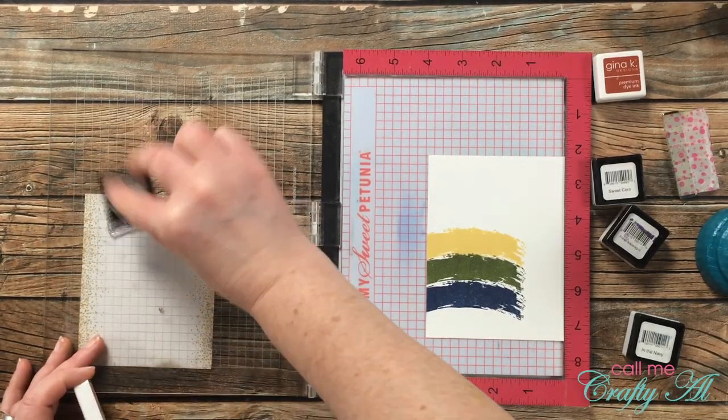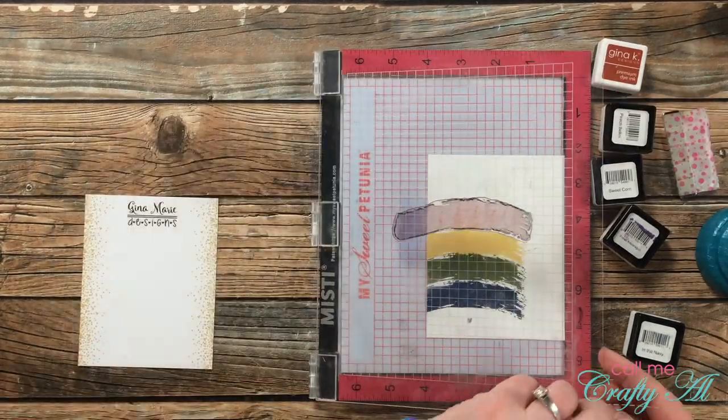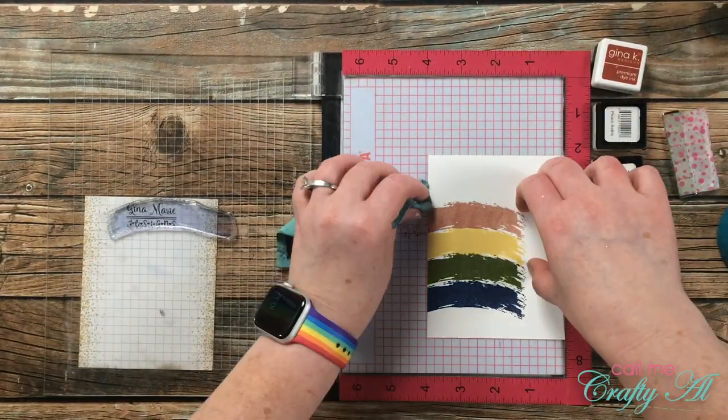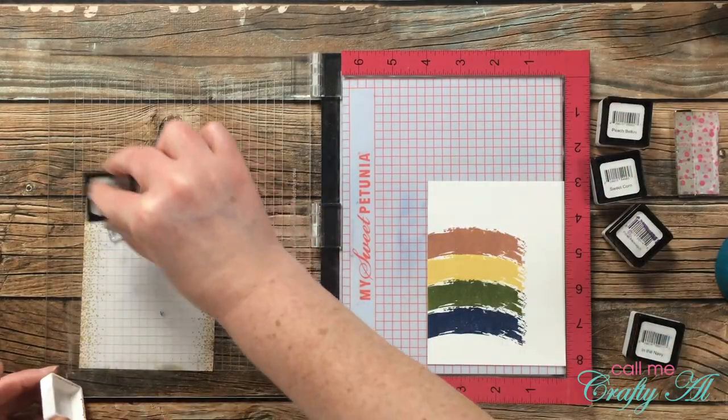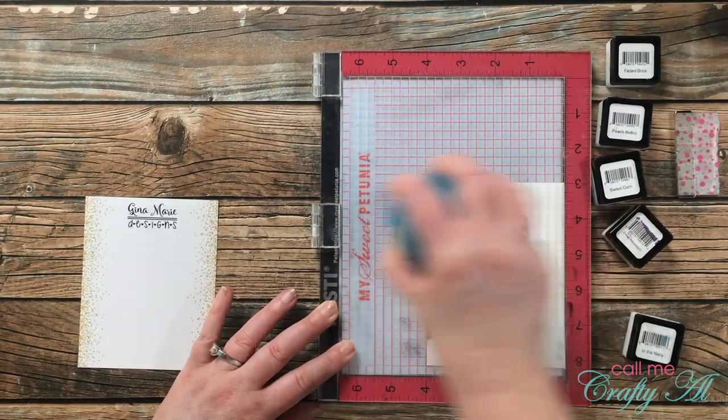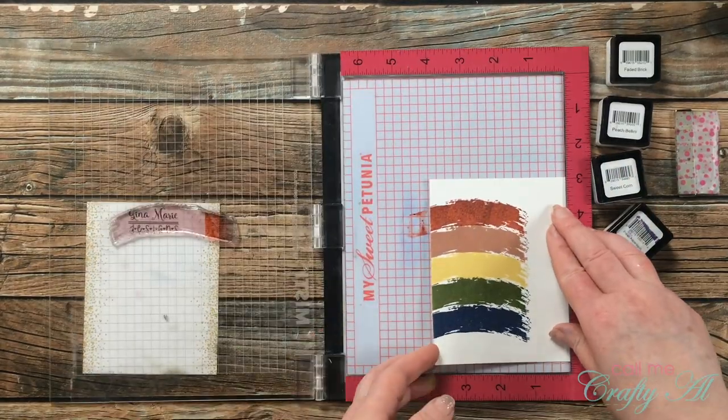Now here in just a little bit, you're gonna notice the red turned out a little bit splotchy. But one of the cool things about Gina K Designs inks is it eventually levels itself out. You'll see that once it has had time to dry later, it is nice and smooth.